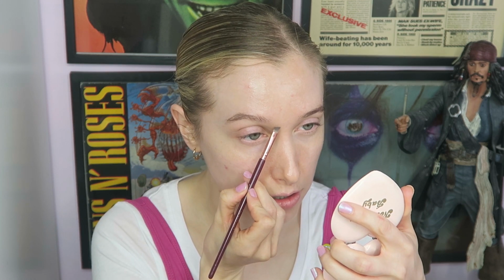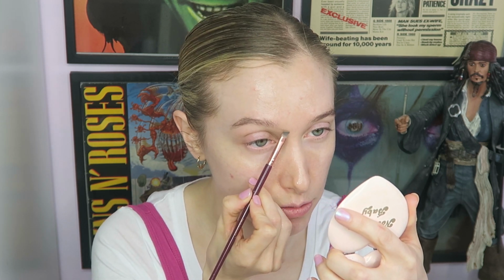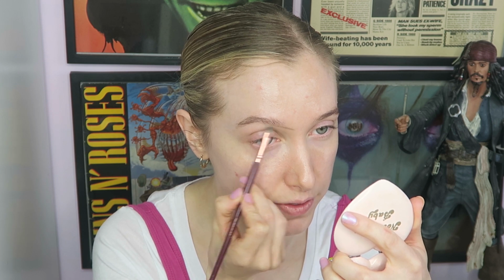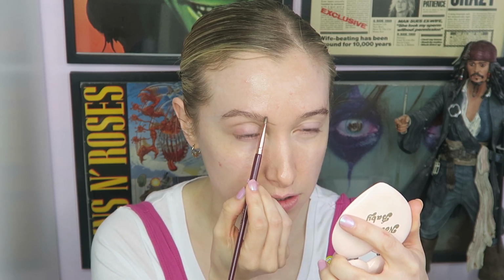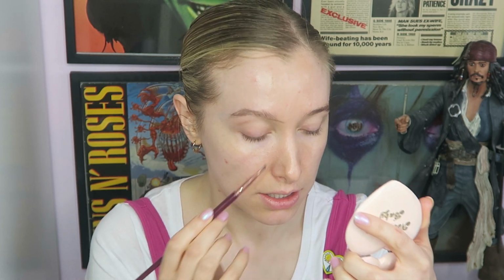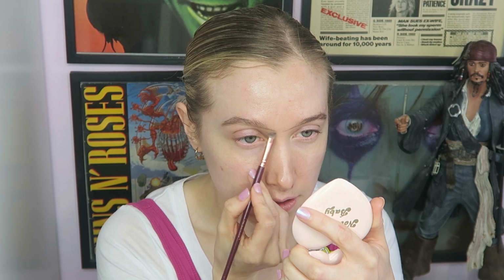So I'm just going to start how I would start my brows normally if I were drawing them in. I do like to draw mine a little bit longer anyway than what they actually are, because my brows don't actually start, they start like here and it looks ridiculous. So I like them to start a little bit longer. And for this middle part here, I'm just going to drag that product in the way.